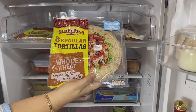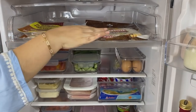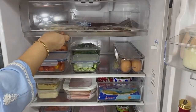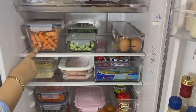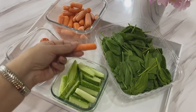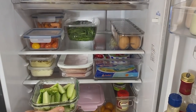track. Now, at the very top, there is the small crisper pull-out, and this is just where I keep different kinds of wraps. Right now, we have some whole wheat tortilla wraps and some regular tortillas as well. Now, right here on the top shelf, in this first container, I just have some baby carrot sticks. I like baby carrots because there are no fuss and no prep, and they're deliciously crunchy and sweet.